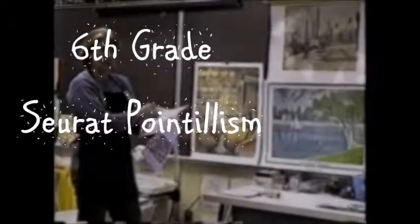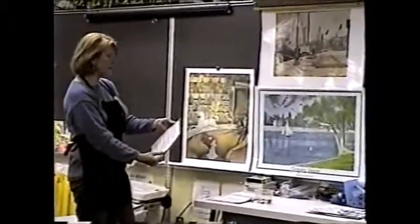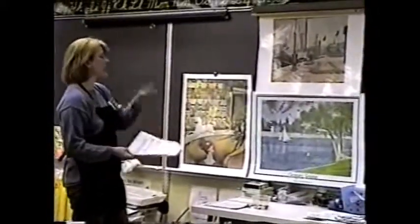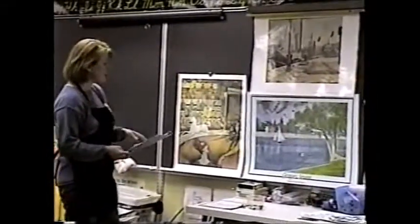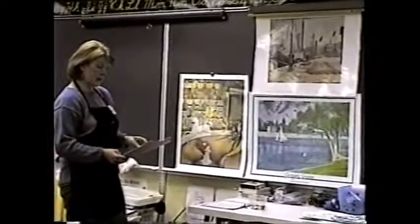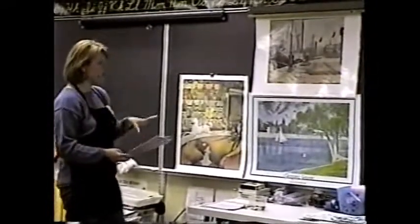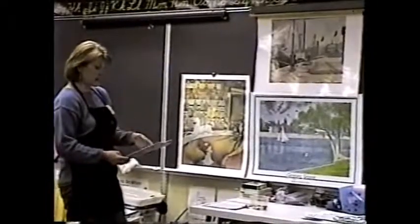Georges-Pierre Pointillism lesson. It's another painting lesson for sixth grade, and it's based on the art of Georges-Pierre. He was French. He was born in 1859. And I've got a whole page here that I'm just going to read because there's a lot of interesting details in it.